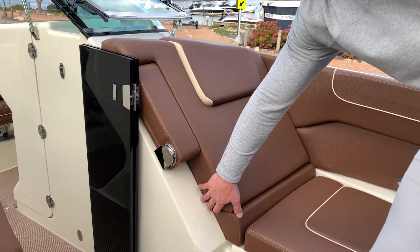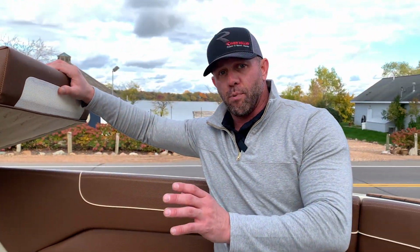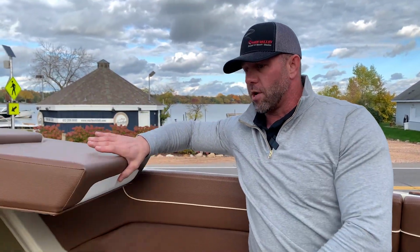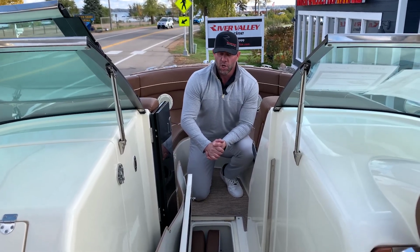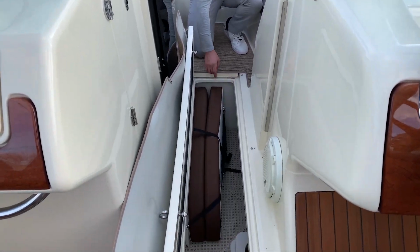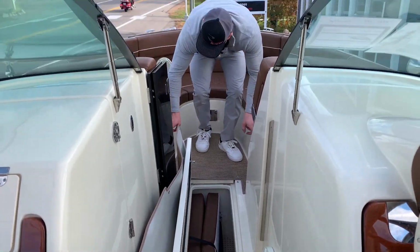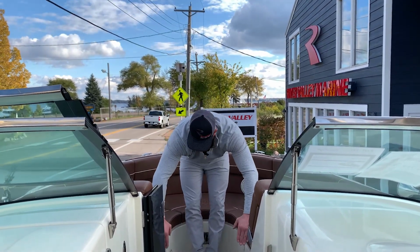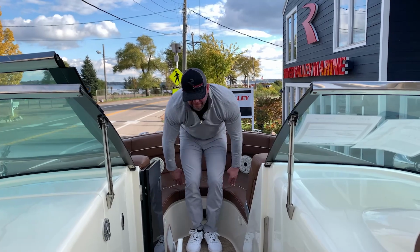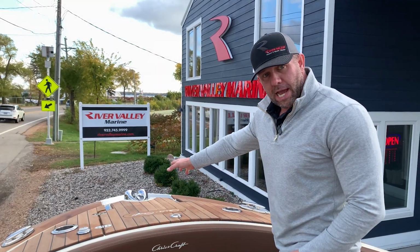Now we've also got storage compartments behind both of the backrests in the bow, both port and starboard. Nice ample storage areas in there. We've also equipped this boat with the optional bow filler cushions. Those stow down here in your ski locker. You've got a couple of hard pieces that lay in these recesses here, and then cushions that go on top of those. And in effect, what you get is this is all filled in, so we've got one big sun pad in the bow.